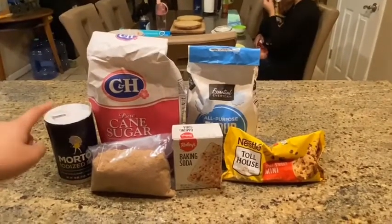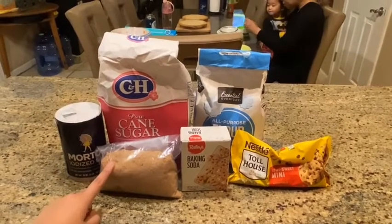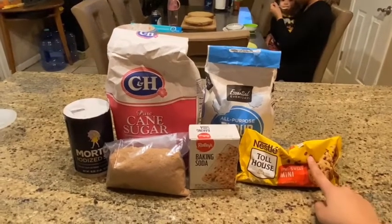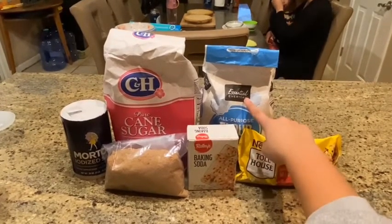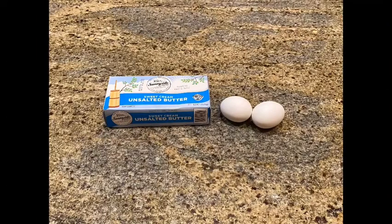The dry ingredients you'll need are 1 teaspoon of salt, 1 cup of brown sugar, 1/2 cup of white sugar, 1 cup of chocolate chips, 1/2 teaspoon of baking soda, and 2 cups of all-purpose flour. The wet ingredients you will need are 1 egg and 1 egg yolk and melted unsalted butter. You will need 3/4 cup of this.